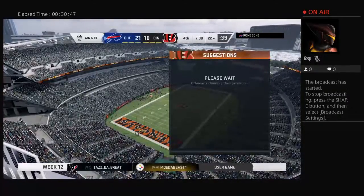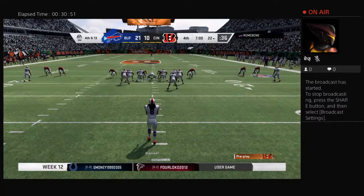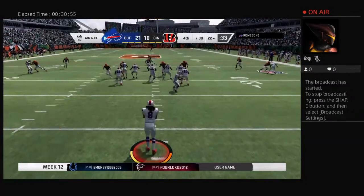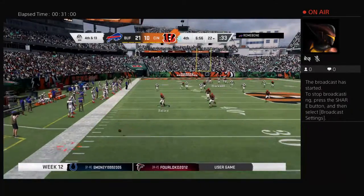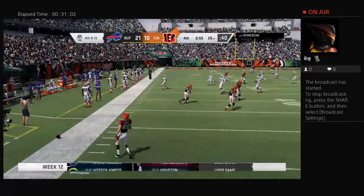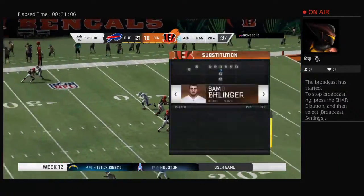Back now in Cincinnati, as we are just about set to go here in quarter number 4. The Bills send the punter out as he'll come on to kick this one away. And the punt will kick out of bounds, and it'll be spotted inside the 30-yard line.